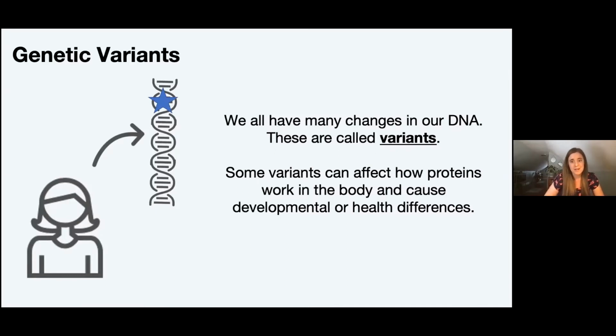So now that we've talked about DNA, genes, and proteins, let's discuss genetic variants or mutations or genetic changes. These words all mean the same thing, different ways to describe it, but they're just changes in the letters of our DNA. While most of our DNA sequence is the same from person to person, we all have genetic variants. They're part of what make us unique. Some variants can affect how proteins work in our body and can cause developmental or health differences.